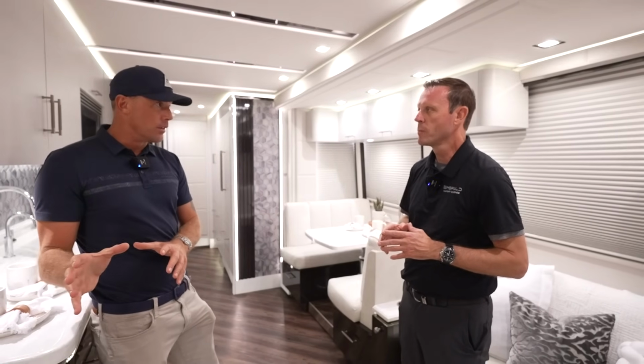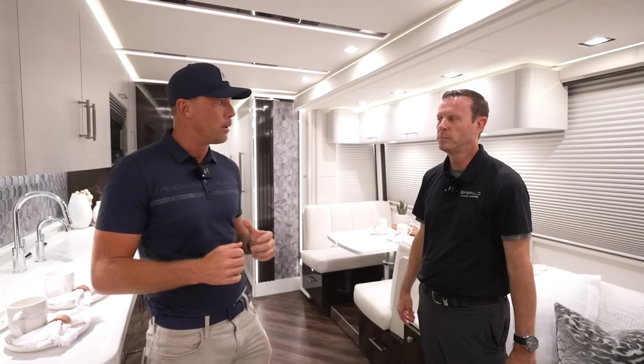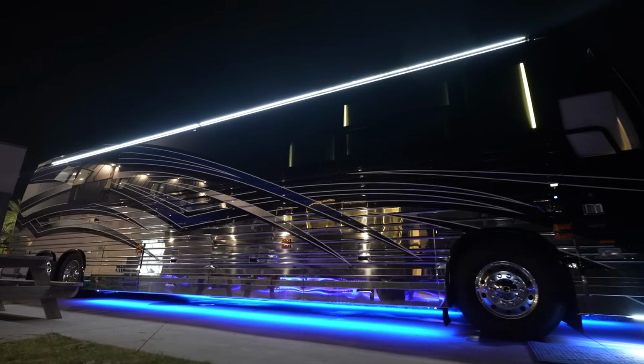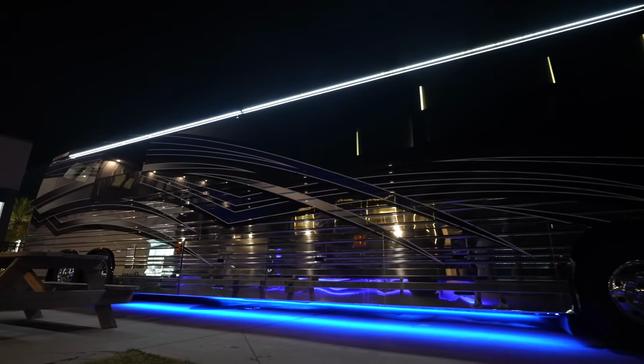Well, and then the exterior lighting too. I know you do a lot with the exterior lighting, and it's still daylight out right now. We're going to take a look outside of the coach in a moment, but what do you do for nighttime exterior lighting? We have lights around the coach, dimmable lights, down lighting, so you're not blinding anyone. Then we have lighting on our awnings, and you can control all that from outside or at the dash or the door. So it's all controllable.